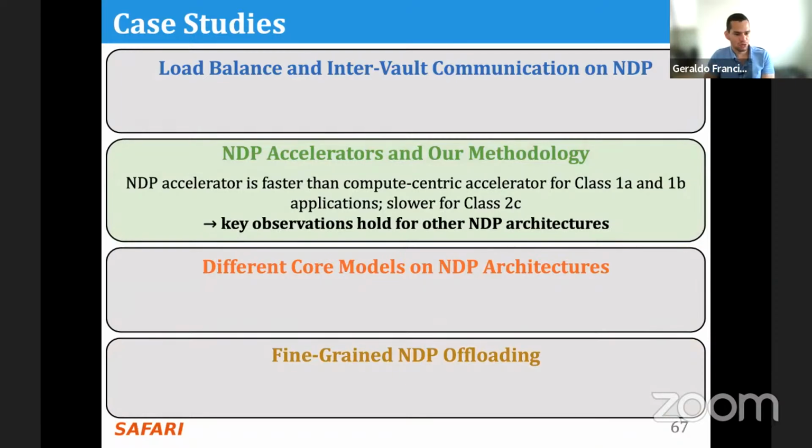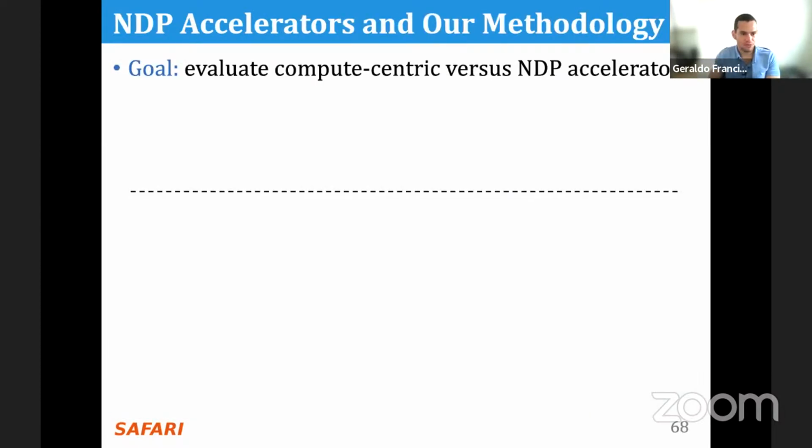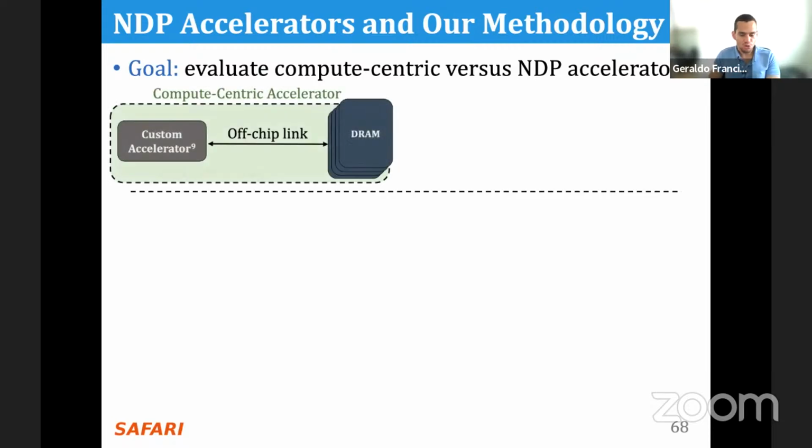In this talk, I'm going to dig a little bit deeper into the NDP accelerator case study. So the goal of this case study, as I said previously, is to evaluate compute-centric versus NDP or memory-centric accelerators. To do that, we design tailored accelerators for each one of 3 applications from a benchmark suite.